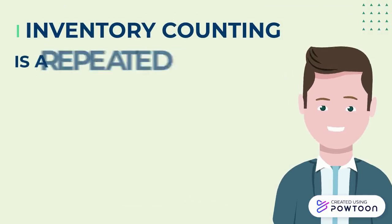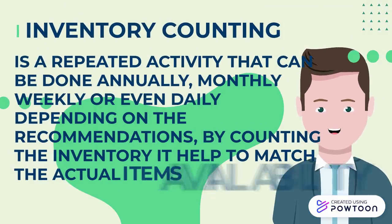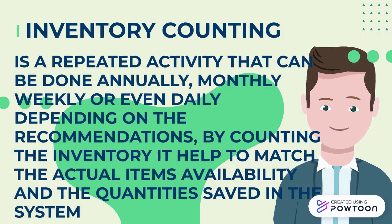Inventory counting is a repeated activity that can be done annually, monthly, weekly or even daily, depending on the recommendations. Counting the inventory helps to match the actual item availability with the quantities saved in the system.